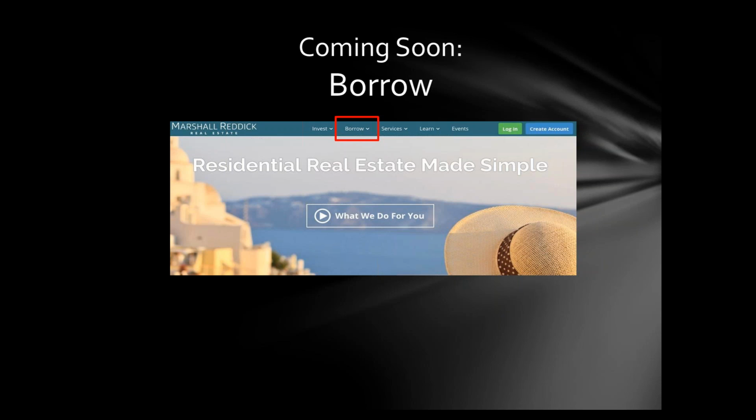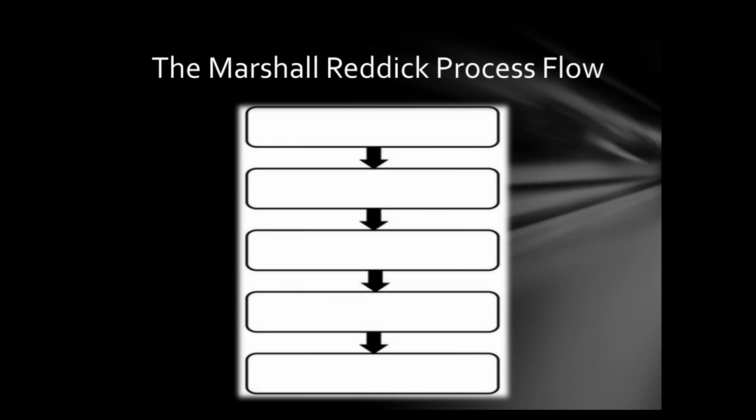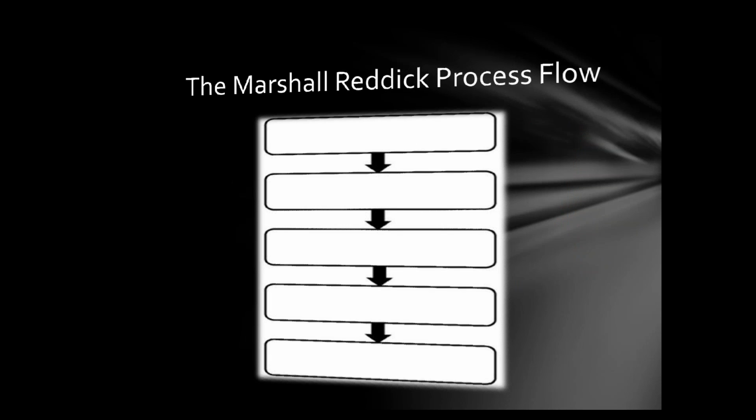The loan application is going to be right here. We're going to be able to pull all of the data from you, and this is going to only increase the customer service experience and the speed with which we can fund your loan. marshallreddick.com/borrow. Look for this on the website coming soon. All right, so let's talk a little bit about our process flow, and then we're going to wrap this up, and I'm going to let you guys get on your way.